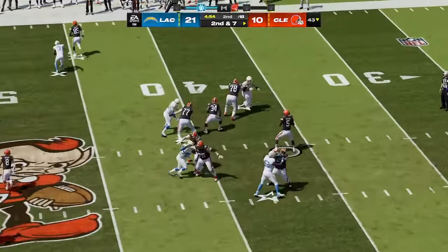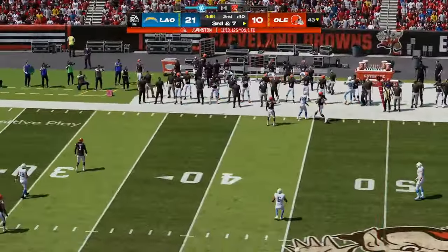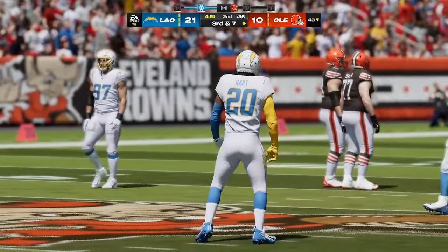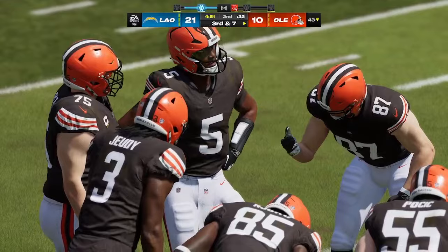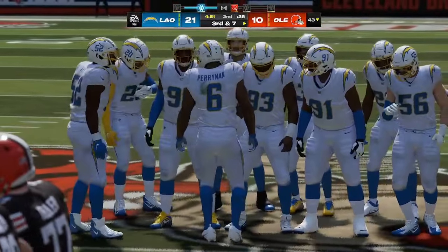Here's Winston. Now throw right side here, going to be incomplete. A great job defensively taking away his receivers, and he was forced to put that one into Lake Erie, but that's what good quarterbacks do. They don't take unnecessary chances if they don't have to.